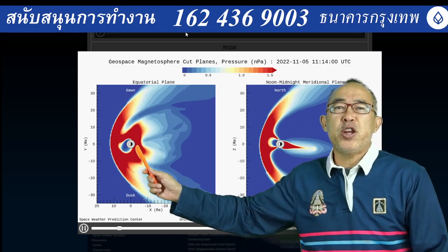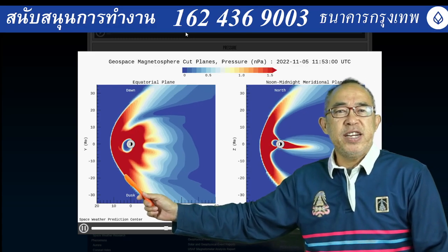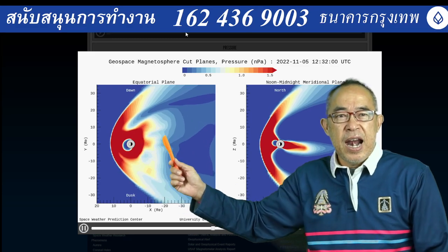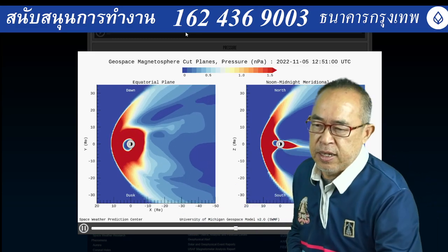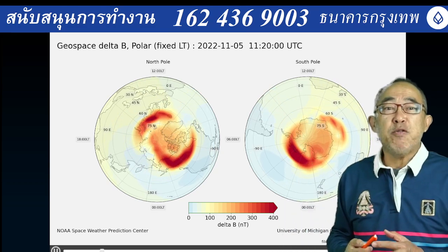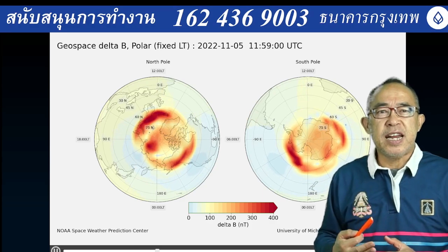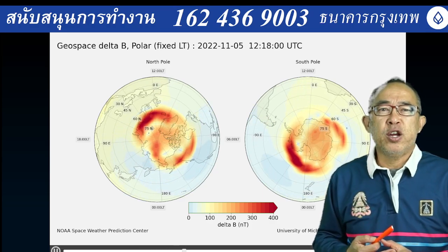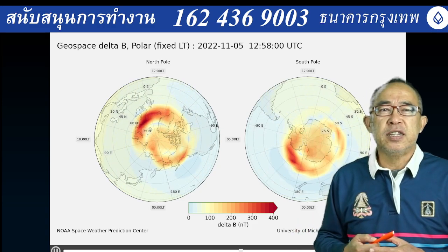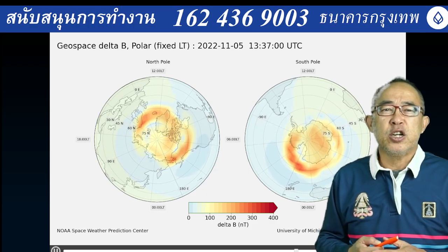Look at the pressure around the Earth. Most of them are right down here, or up here, but most of them are in the back. Therefore, we have to take good care of ourselves by observing and monitoring space weather, the sun, and other phenomena, and exchange information with each other. Learn together, prepare together. Together we are strong.